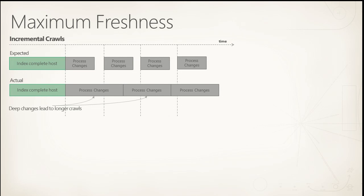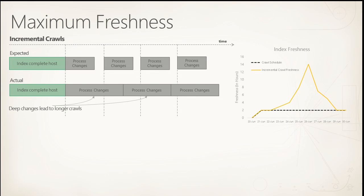And this was a big problem, because a crawl is typically like a FIFO model. If you have a change, that's going to get taken care of before the next change can be processed. It's a serialized model, and it affects the freshness of the index. The black dotted line over there is your crawl schedule, and you're typically expecting the freshness of the index to be in and around that. But when you run into deep changes, all of a sudden your system goes out of whack. It will stabilize, but there is a period of time where your employees are not going to see the kind of freshness that they would otherwise see.